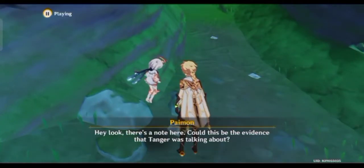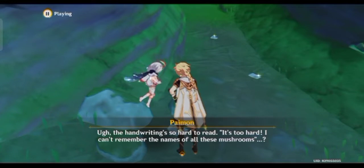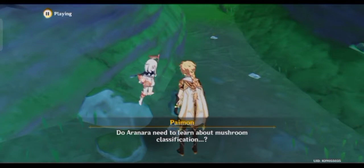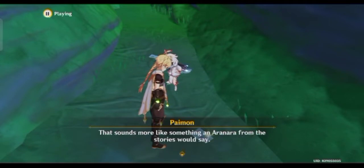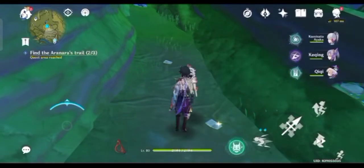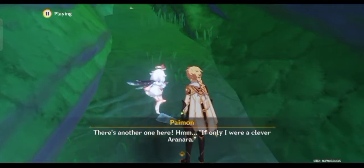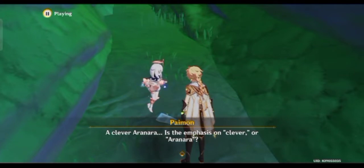Hey, look! There's a note here! Could this be the evidence that Tanjir was talking about? The handwriting's so hard to read. It's too hard. I can't remember the names of all these mushrooms. Do Aranara need to learn about mushroom classification? Note that says, "This tree hollow is my castle." That sounds more like something an Aranara from the stories would say. There's another one here. If only I were a clever Aranara. A clever Aranara. Is the emphasis on clever or Aranara?